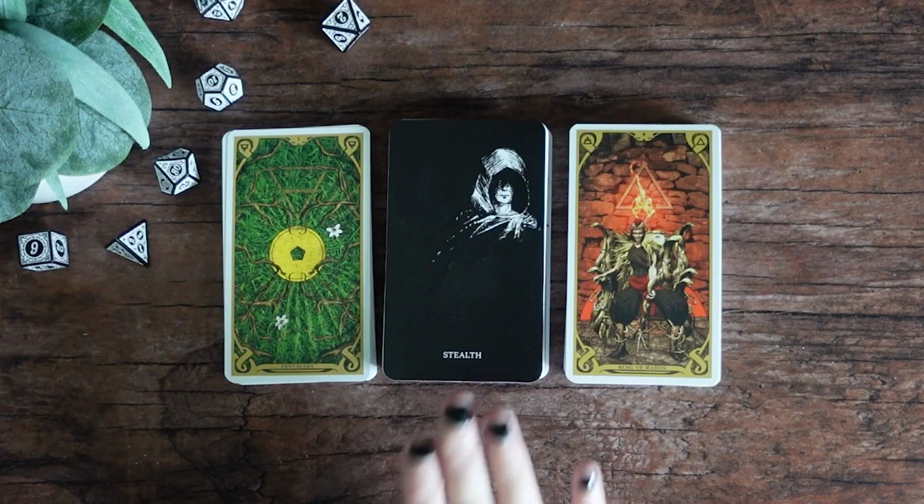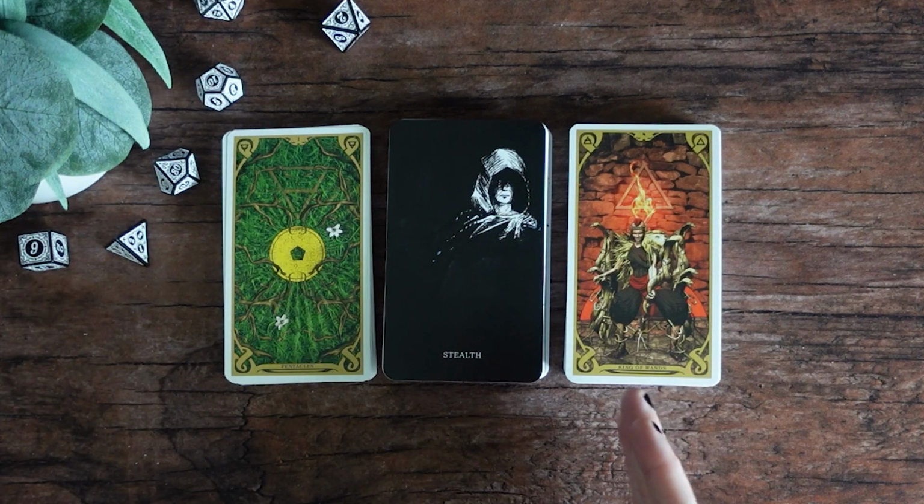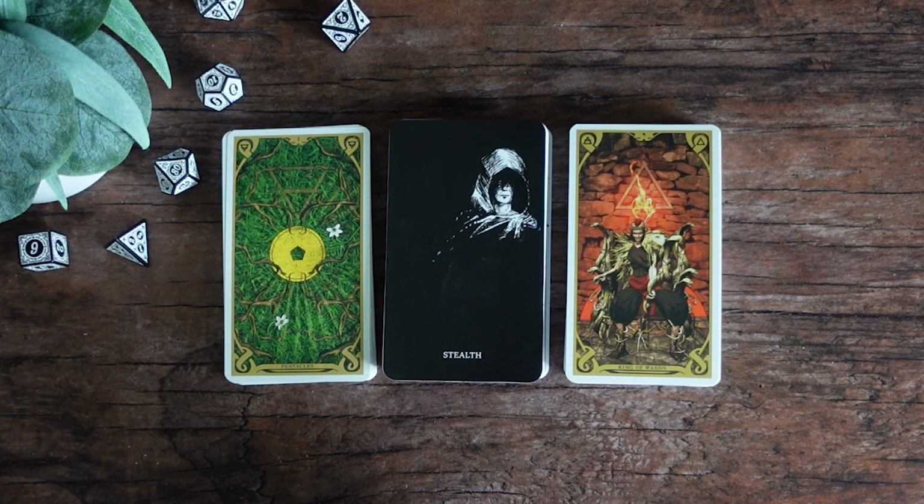So the first deck that I tried pairing the True Sight Oracle with is the Night Sun Tarot because I'm currently having a little bit of a love affair with this deck. I also feel like it kind of exists in a fantasy world. So I'm going to show you, we're doing a little playing with pairs, how this deck functions as basically just an oracle if we were to use it as a focal point.